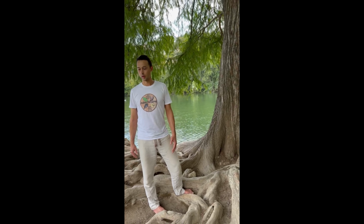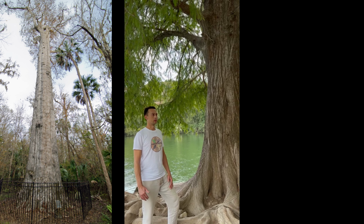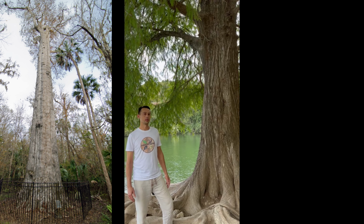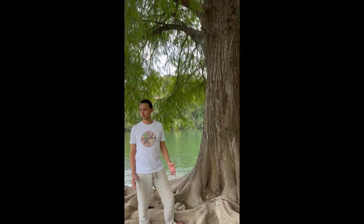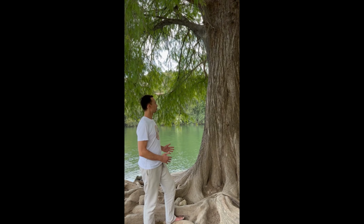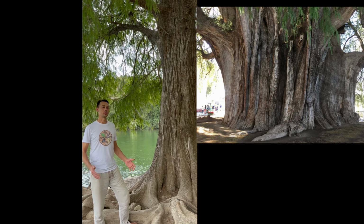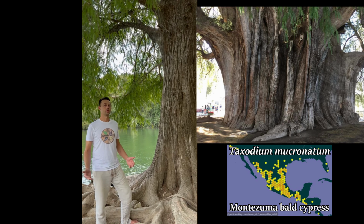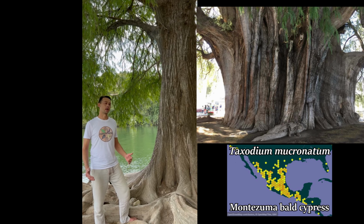There was one in Florida called the Senator that was 11 foot in diameter and 125 feet in height. And that died in 2012 when a meth smoking person lit a fire next to it. But this is in the same genus as the widest species of tree in the world. That's Mexican bald cypress, or Taxodium mucronatum. And I think that's around 38 feet in diameter.